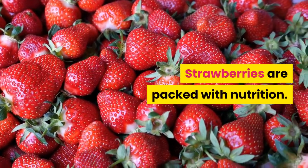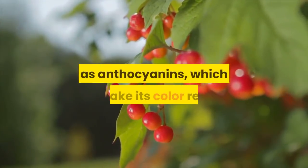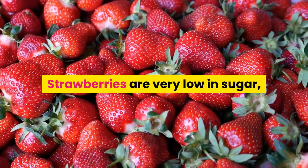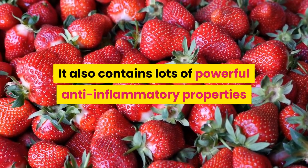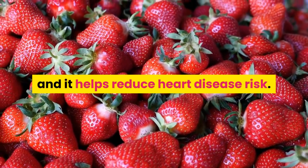Strawberries. Strawberries are packed with nutrition. They contain a lot of antioxidants known as anthocyanins, which make them red. Strawberries are very low in sugar. They also contain powerful anti-inflammatory properties and help reduce heart disease risk.